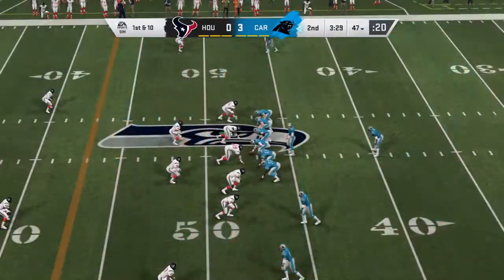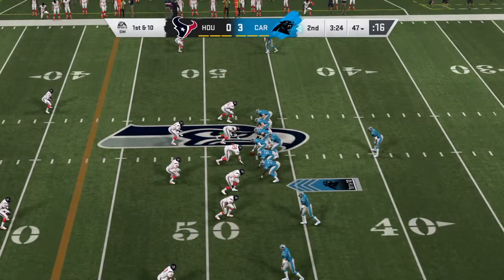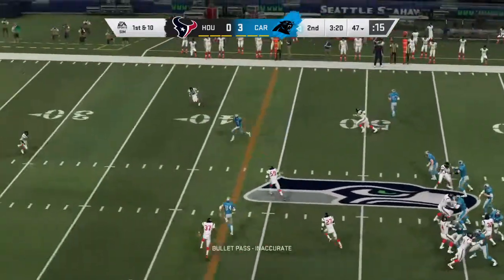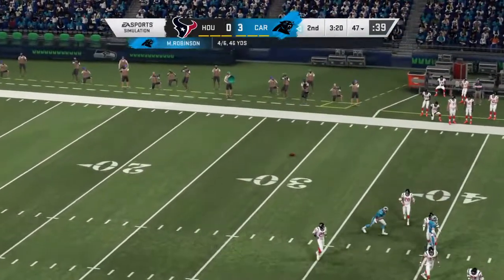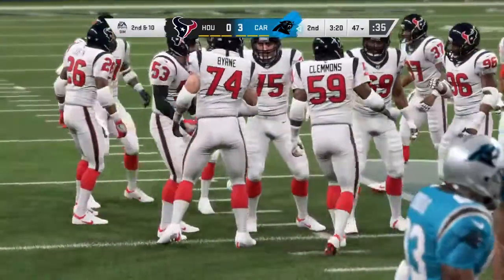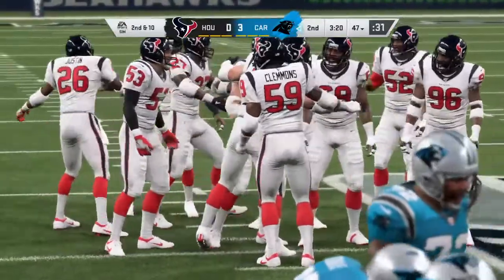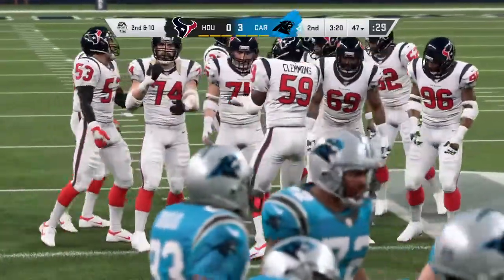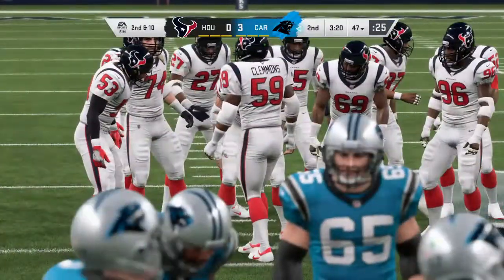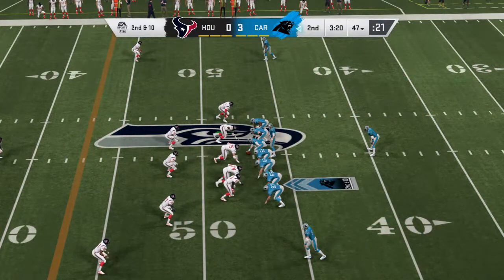Back to throw now on first down. And that'll be incomplete. Great coverage there all around. Really didn't have many options to throw the football. Very little chance that that one was going to be completed. Every receiver was locked up. So after the incompletion on first, now 2nd and 10.